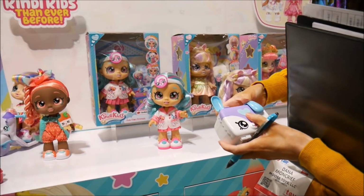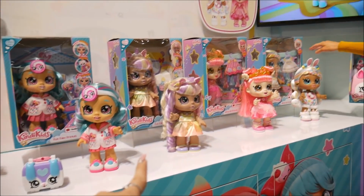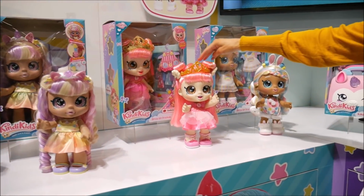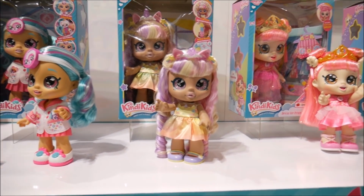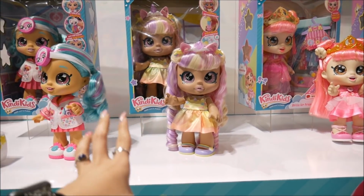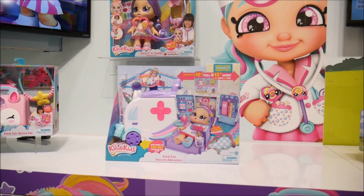Aww. I love all the new characters though. Yeah. And then we have some that are more like dress up. Here's Marshmallow and she's dressing up. I love her. Like that one, I love the coloring and the curls in the hair. It's so pretty.